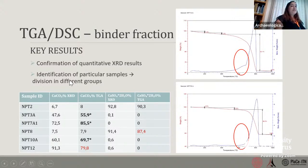There are only slight variations in the percentage of calcite, which are to be expected. We already knew from previous analytical work and from other literature that it can happen during the XRD results that part of the calcite component is read as amorphous phase. So the percentage with thermogravimetric analysis can be slightly higher, but it's not a concerning point.